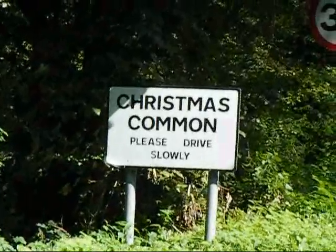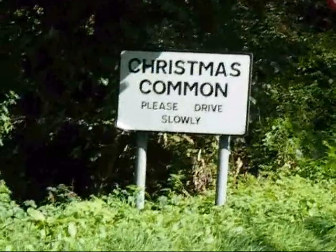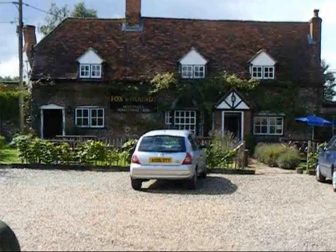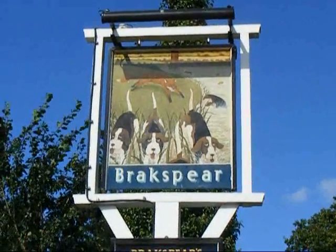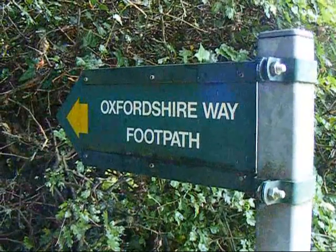Now arriving at Christmas Common to join the route of the Oxfordshire Way all the way to Henley. There's the Fox and Hounds pub at Christmas Common. And there's the Fox and Hounds pub sign. Now on the first footpath of the Oxfordshire Way.